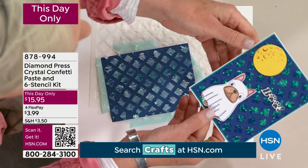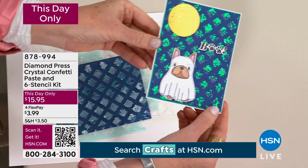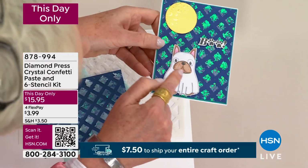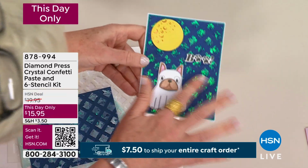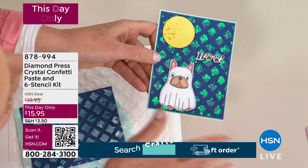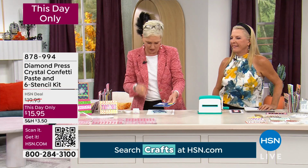Look at the shimmer. I'm gonna turn it up. Am I right side up? Am I upside down? I don't know what's happening. There I am. Look at that shimmer, and you can see the chunky glitter in it. It's like a metallic finish, but none of it comes off on your hands. That's what I think is so cool, because when you try to use glitter after the fact, it makes a little bit of a hot mess.